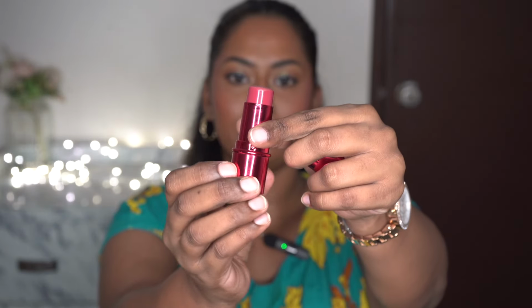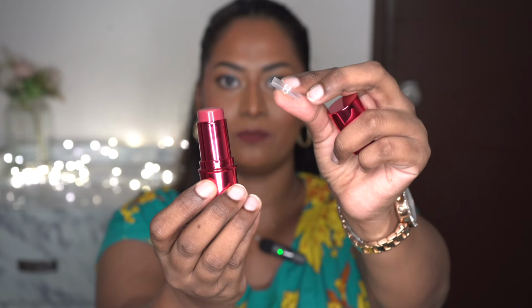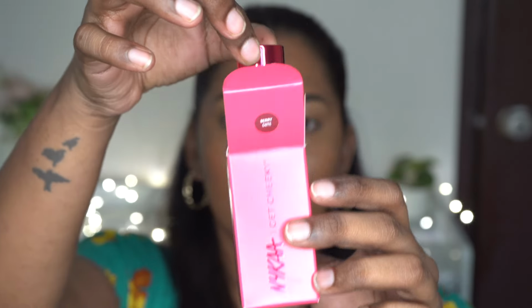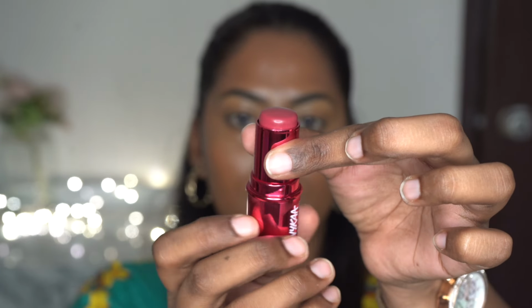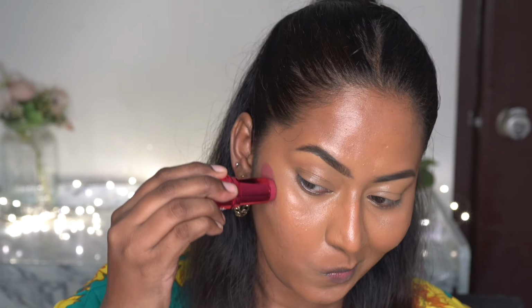So it is a stick blusher, and look at that shade. It's quite deep. It also comes with this outer covering to protect the tip of the blusher. It's also priced pretty affordably in my opinion, and the shade Berry Cute is such a beautiful shade for all brown skin tones. Even people who have an even deeper complexion than me will love this blusher, because it is very well pigmented and shows up really well on my brown skin.